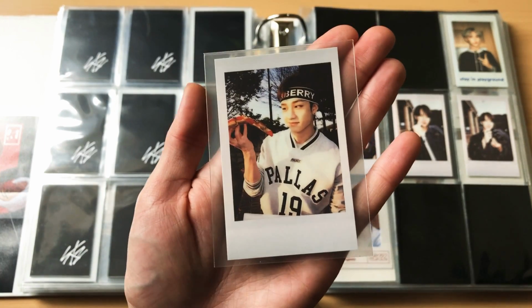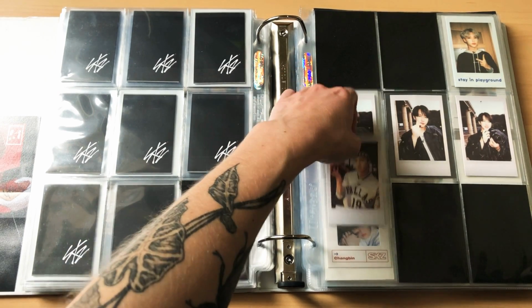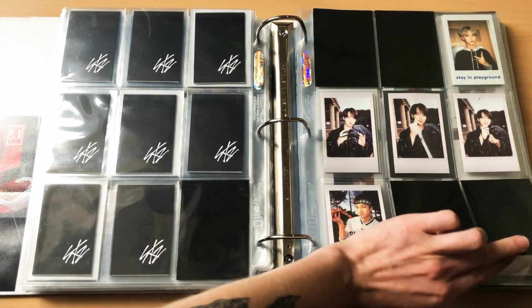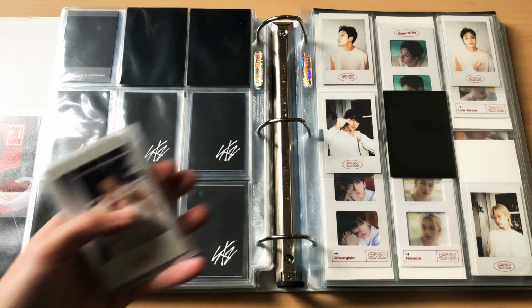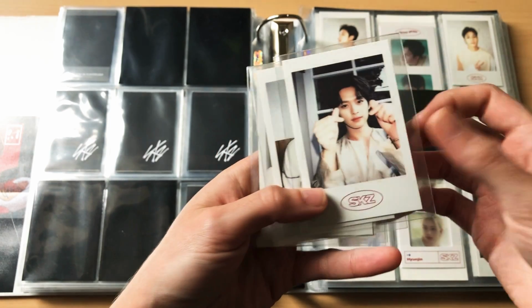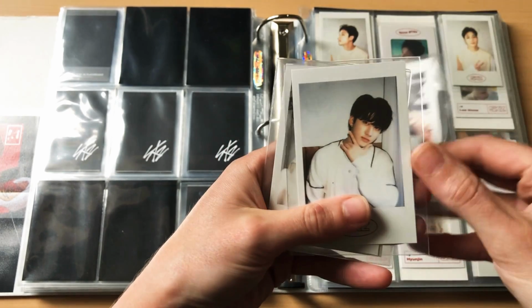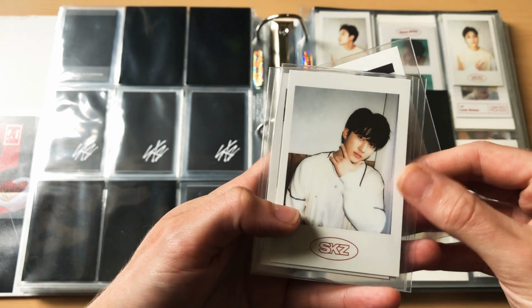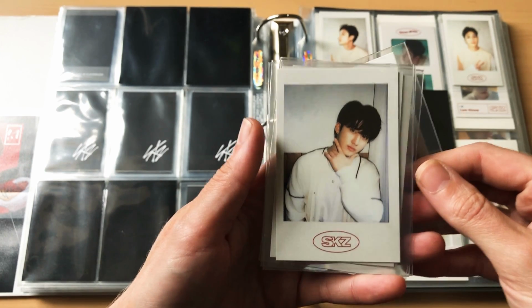And then I did also get one of Chan's pizza Polaroids. Traded a friend for that. He's so cute. I'm happy to have him and share our love of pizza. I have quite a few season's greeting Polaroids to add. I was weak. I didn't think I was going to want to collect these at all, but I got a ton. So I've got Minnow. This was my favorite of his. I got this Changbin. I did also just yesterday finally find the Cheek Poke Changbin Polaroid.